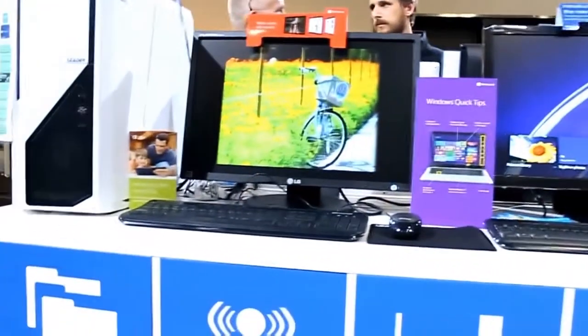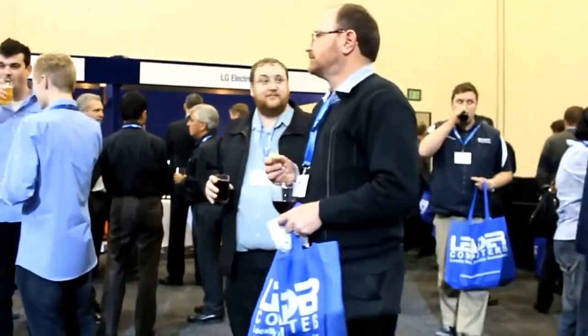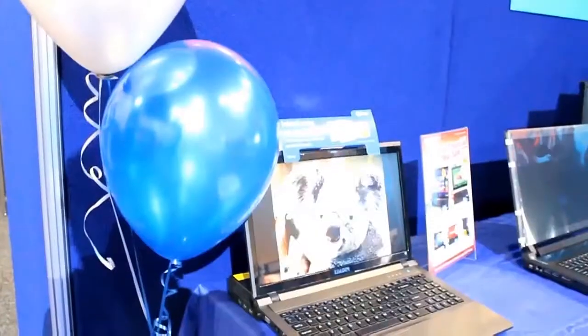So I'm standing here with Jamie, who's a sales manager for Leader Systems, and he's going to explain to us a little bit about this expo. Jamie. Well, the Leader Expo is the premier IT event in South Australia. We generally get 700 to 800 resellers and their staff here. And the main purpose of our event is to stimulate the industry, to provide an insight into what's coming. Like tonight, Intel are talking about Generation 4, which is released on the 2nd of June.